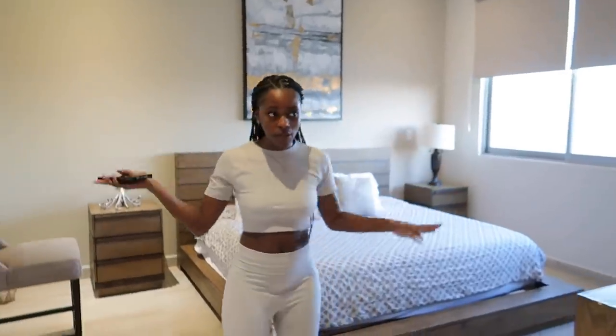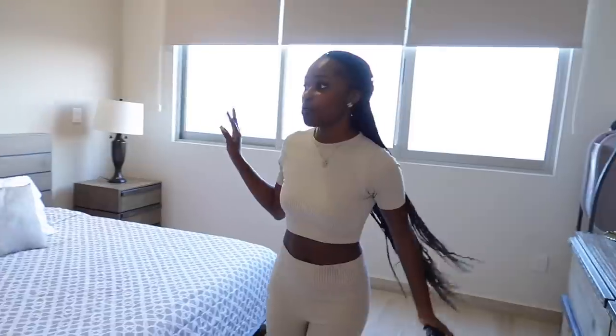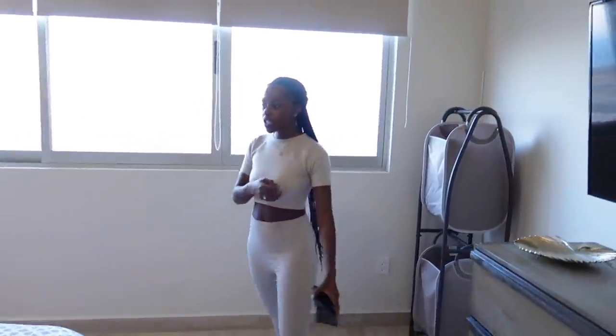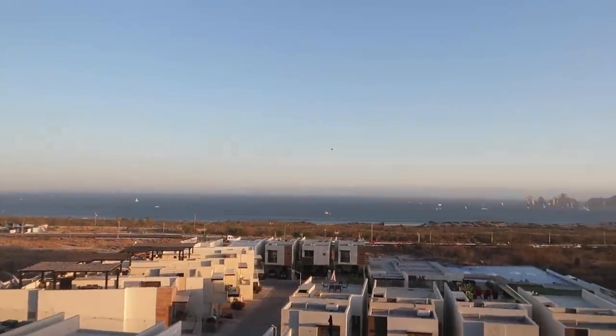This is me and Michael's bedroom. This is the master and it's just so pretty in here. I love the decor of this room, really nice and spacious. And we also have a view of the ocean in our room, which is nice.